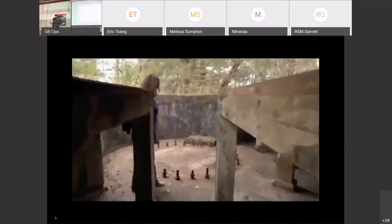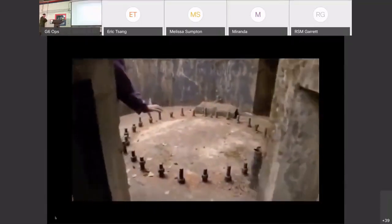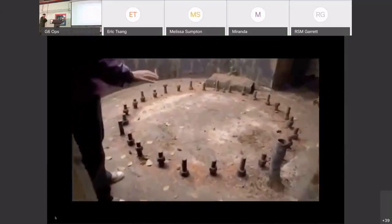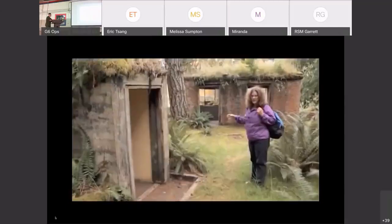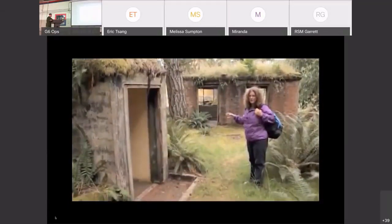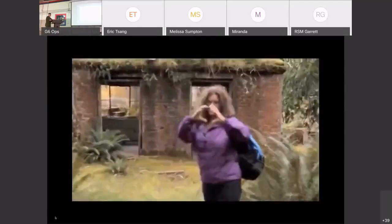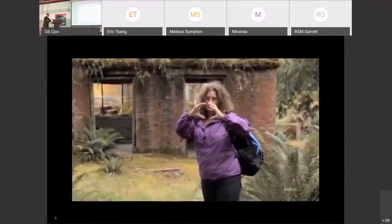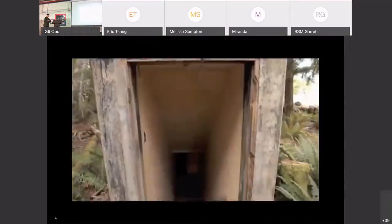Now, inside where the gun was actually situated, as you can see by the size of those bolts, it was quite a big piece of equipment. So this is where they stored all the ammo and all the explosives. The 6-inch naval guns that they used here took shells about this big in diameter, and they actually used them in practice.